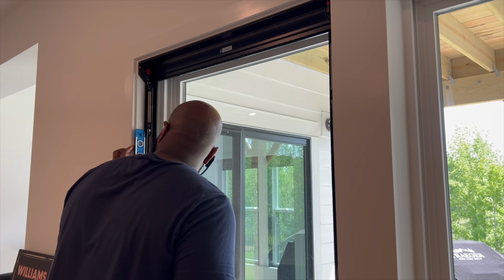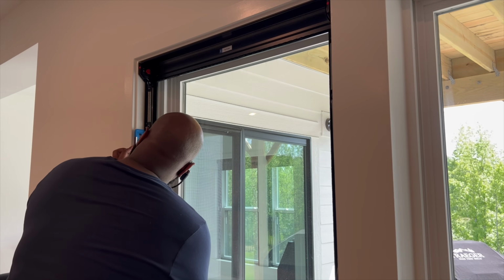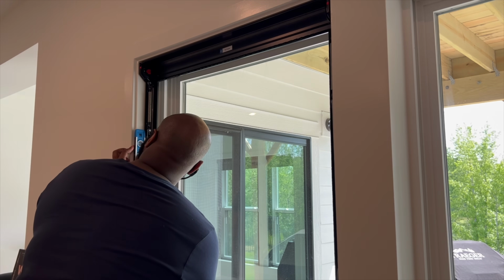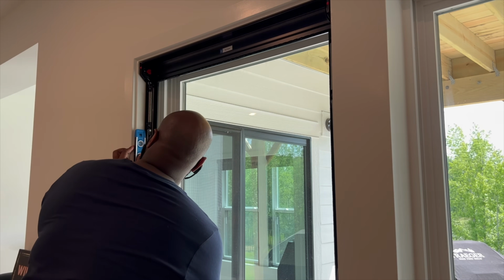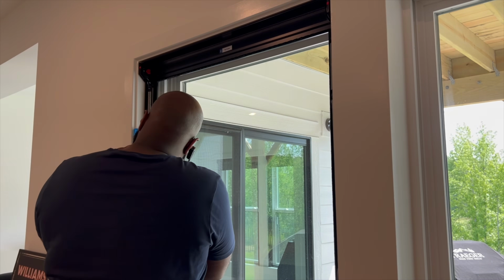And you're supposed to check to make sure that the frame is level once you get it put in. You know me, I like to double and triple check just to make sure that everything is as nice as it can be, because once you install, it's really hard to go back. You don't want to redo your project.